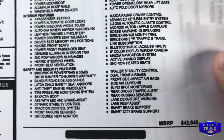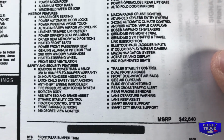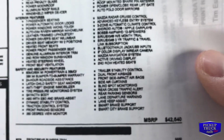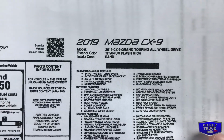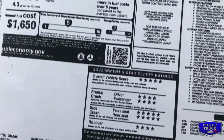Trailer stability control, side curtain airbags, blind spot monitoring, rear cross traffic alert, lane departure, lane keep assist, smart brake, city brake support, smart brake support. Those are good safety options. 42,640. Because this is the all-wheel drive version, it's a little bit more than the 40,000, which is the base. So let's go ahead and take this for a spin, and I'll tell you more about it.